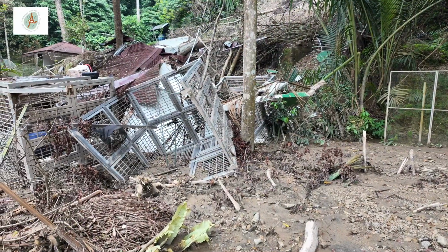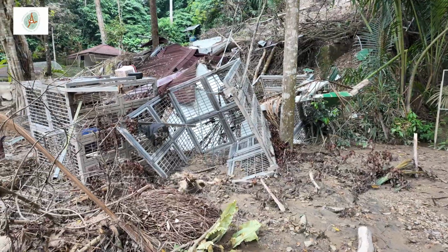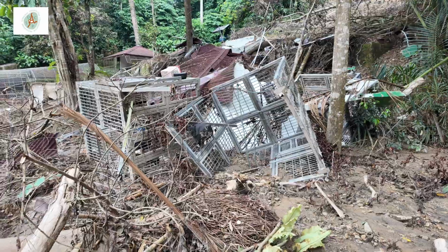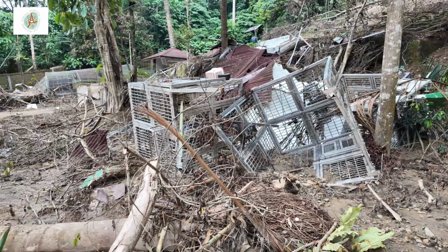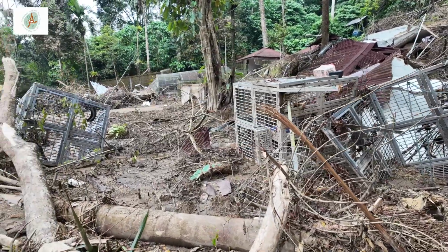Looking around, a lot of the metalwork from the cages is reusable. The cages were designed, the more modern ones were designed as like panels bolted into a frame. So the team is going to come up and start dismantling those and storing them somewhere until we are able to use them again.